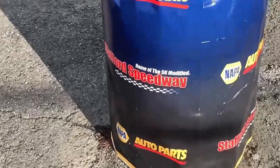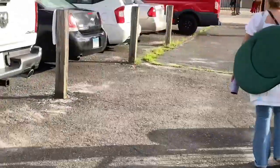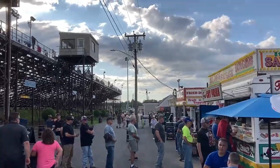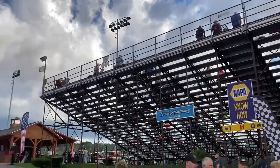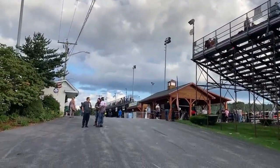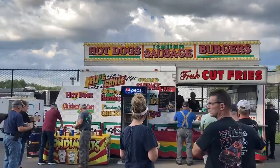Now I'd like to point out that even though the website is Stafford Motor Speedway, this place is called Stafford Speedway. Track position is so important because all these cars are so close together. The time is so hard.